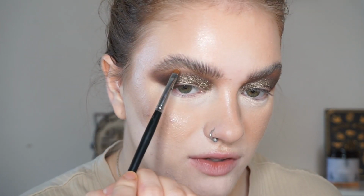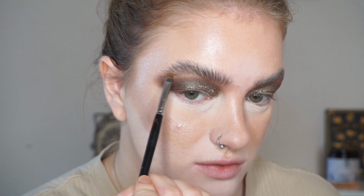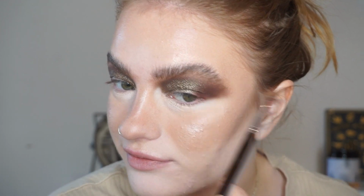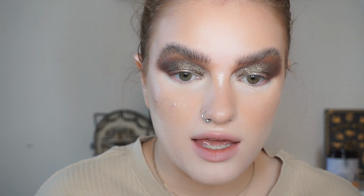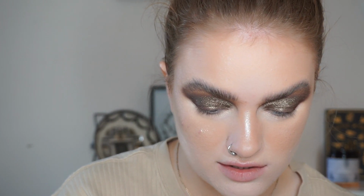And I'm going to see how this works as a brow bone highlight. This is kind of the only way that I could actually see myself using it. It works. It's not very bright, but I guess it works. This is probably the one shade in the palette that I don't really see myself using at all, to be honest. And then, yeah, so I'm just going to do my lower lash line now. I think I'm just going to do it all the same.